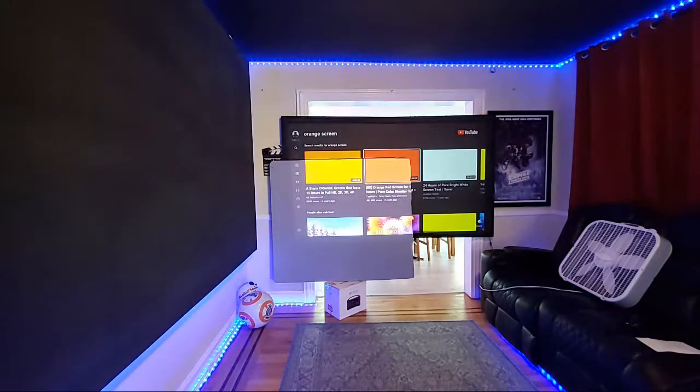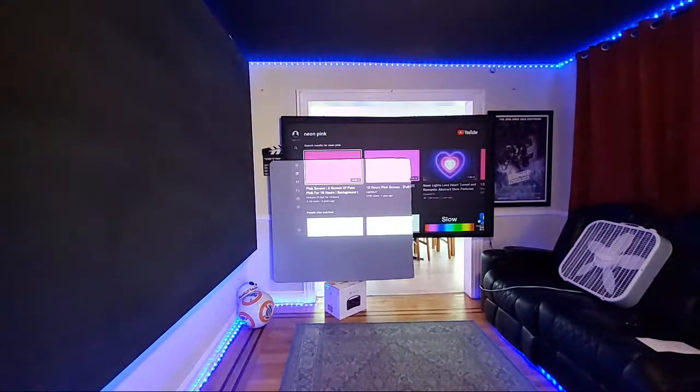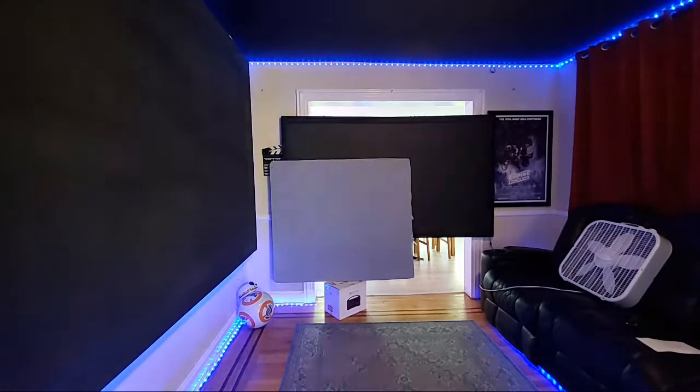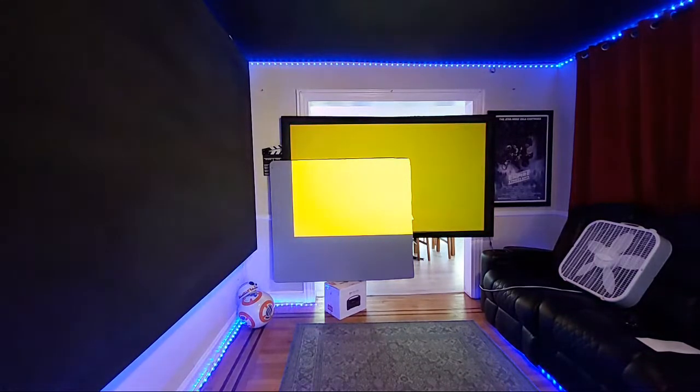Let's go pick ourselves another color. Let's go with a, let me see. Neon pink. See, now it's coming up. There's the color being displayed on the channel right there. Let's go over and see if we got anything. Let's do a slow color change out. That's why we can give you the ingredients for free. It's obsolete.